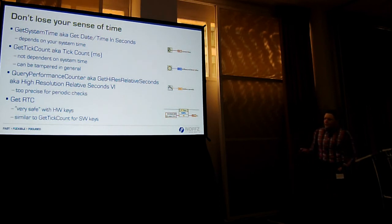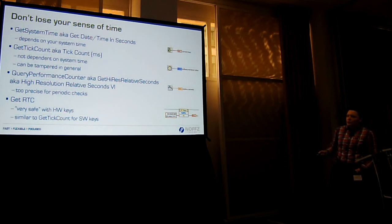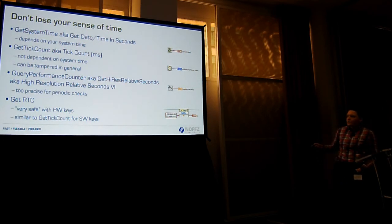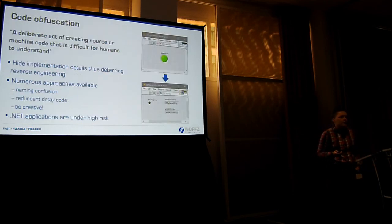So there are four possibilities. They all, I think, actually come from kernel32. They all have benefits and drawbacks. Basically, they all can be tampered with, but what can't. So we went for a specific function of a .NET library we used, and we were not able to tamper with it in 5 minutes. So we were fine with that.